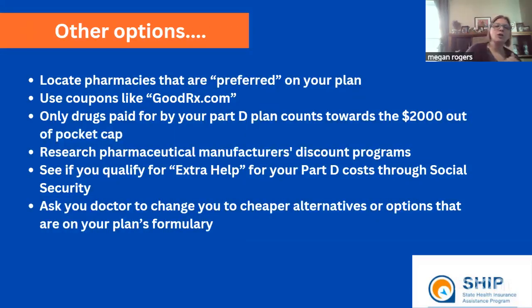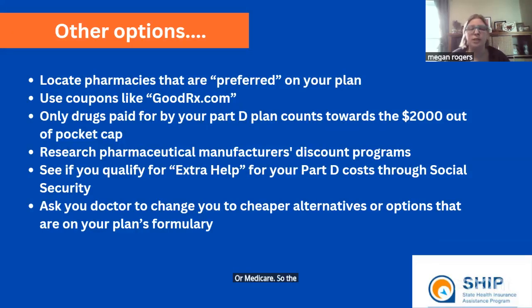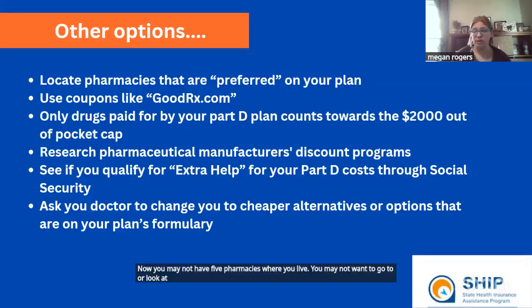All right, so now we're going to talk about other options, things to keep in mind, ways to help you save money or get your medication covered if it's not covered by Medicaid or Medicare. The first one is pharmacies. When you look for insurance plans for your medication, and specifically if you're working with a SHIP counselor, we use Medicare.gov. In this, we can look up to 5 pharmacies. Now, you may not have 5 pharmacies where you live, or may not want to look at 5 pharmacies.